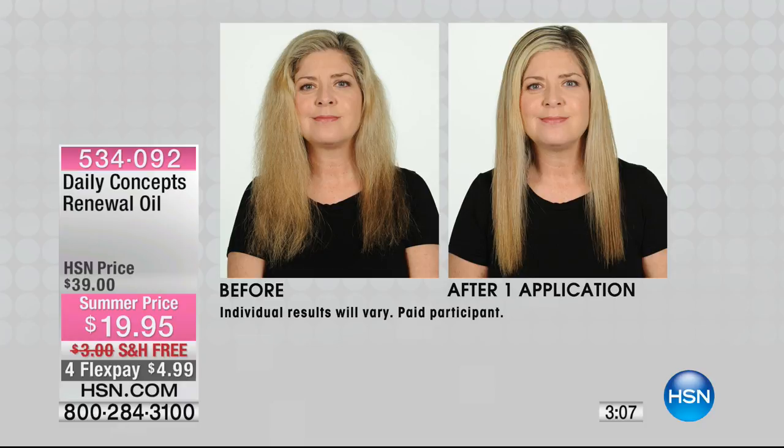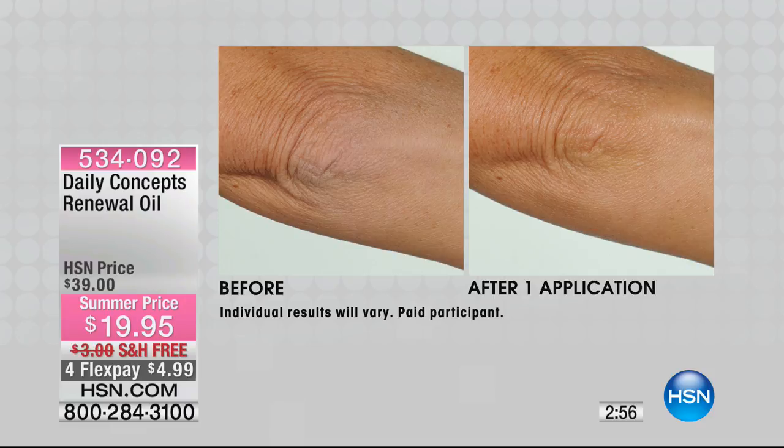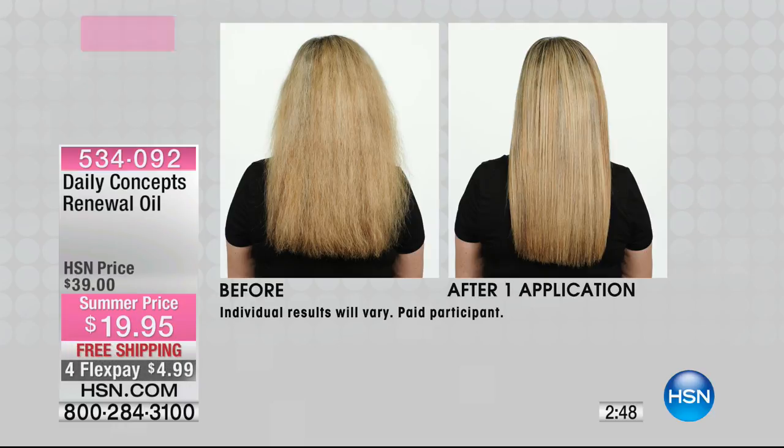If you've got processed, damaged hair that doesn't have a lot of shine to it, if you chemically straighten your hair or chemically curl your hair, you're going to love this oil. Just rub it in your hands a little bit. What about your elbows, your knees, and your heels? These are fantastic on your heels. I have very, very dry skin, and you cannot give me enough hydration.